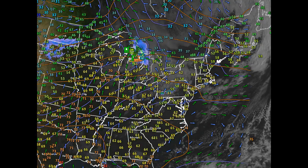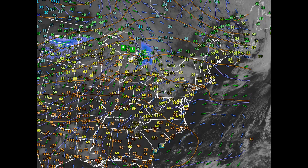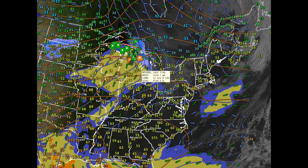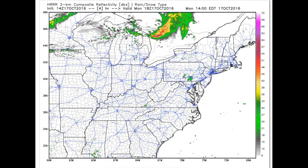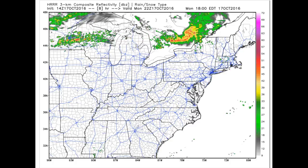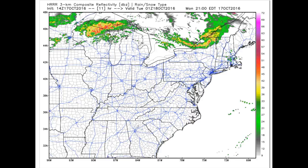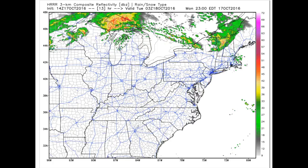That's also pushing in some fairly unstable air, and I can show you that via the CAPE shown here, convective available potential energy, and indeed we do have some thunderstorms here as well. This is the HRRR model, and what we can see is some thunderstorm activity coming east of the Great Lakes, so keep your eyes on that. This is 6 o'clock, so a little later in the evening. It looks like the arrival time is closer to about 9 p.m. or so, and then continuing across Vermont.